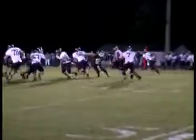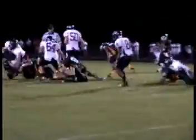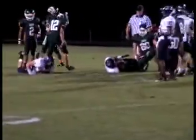Marcus Jackson breaking up that play there, and then it's Richard Robbins getting in on the stop here, and a call has to go out to the Cavalier defense, who there's Chris Smith picks one off.